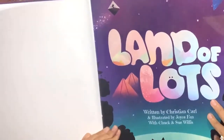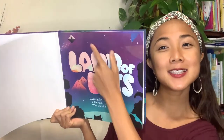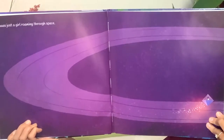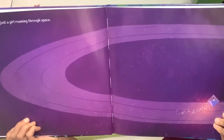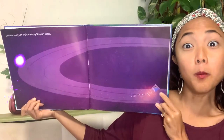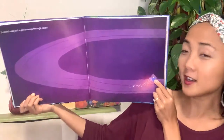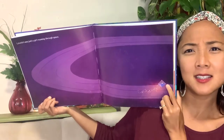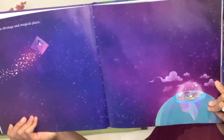Let's find out. So here's our title page. It has the title of our book, Land of Lots, our author and illustrators, and another picture here. It looks like the same picture as the cover, right? It has a little person up here and some of these creatures down here. Lovelot was just a girl roaming through space. Oh, so sounds like this girl. Her name is Lovelot, and do you see her? Ooh, right here, my friend. This is Lovelot. And if you look really closely, there she is, right? A little girl in there, and she's roaming through outer space in this little tiny, what shape is that, my friends? Kind of like a diamond shape, a little spaceship. Oh, and she's roaming through space, and what does she see? What do you notice?